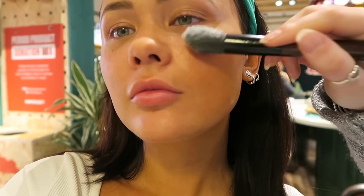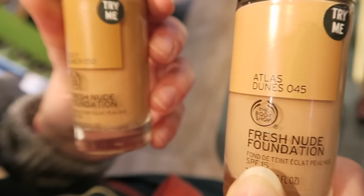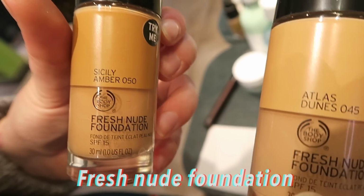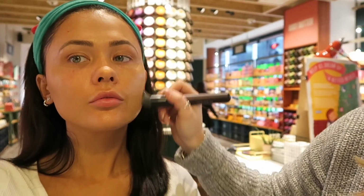And then she took this new illuminating one and mainly used it on the outer perimeter of the face. I'd never used this primer, this was the first time, but you guys and girls know me, I love some radiance, so I was more than happy to give it a go. So those are the two shades she decided to mix together to get my foundation match.